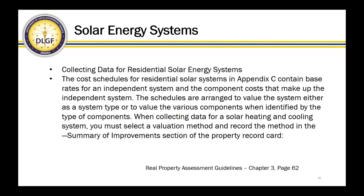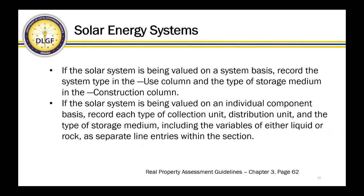When collecting data for a residential solar system, the cost schedules in Appendix C contain the base rates. The schedules are arranged so that either as a system type or the value of the components, you can identify those types of components. And when you're putting it on the property record card, you want to put those into the summary of improvement section. If you're valuing it on a system basis, you can see record the system in the use column and the type of storage medium in the construction column. If you're doing it on an individual component basis, then you would record each type, including the variables, either a liquid or a rock, as separate line entries within the section.